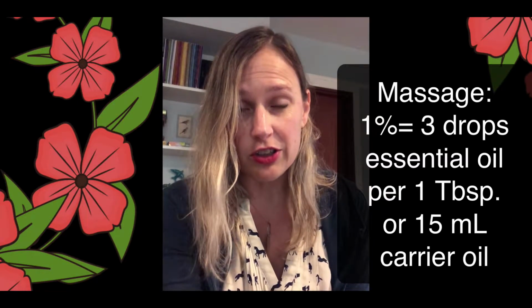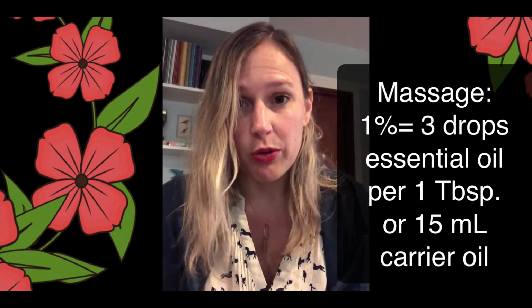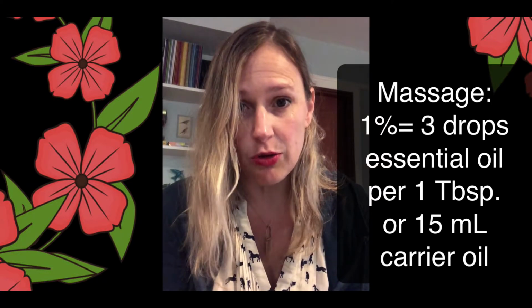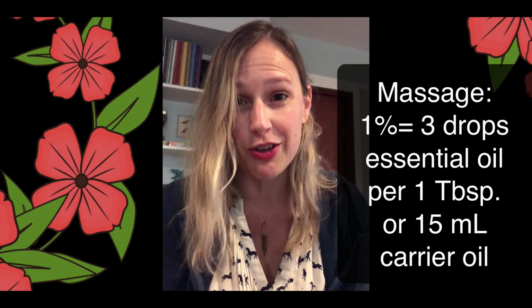For massage application during pregnancy, start at 1% concentration. What that means is when you're mixing your carrier oil with your essential oils, use 3 drops total of essential oil per 15 milliliters or 1 tablespoon of carrier oil.